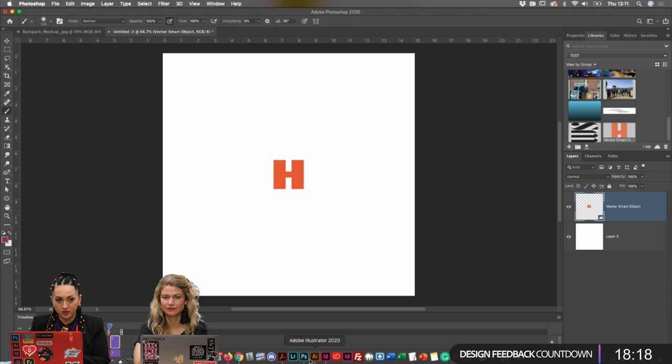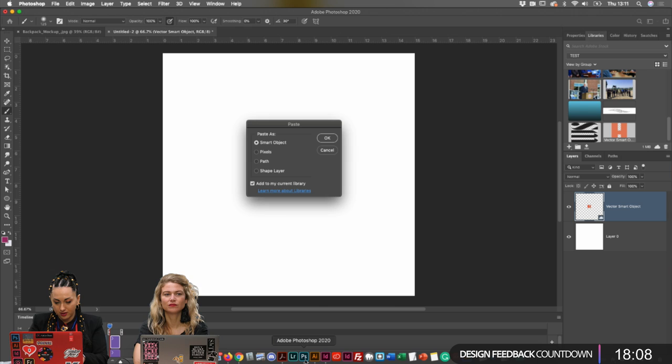I'm not going to transform it yet because I want to make sure that I have all letters together. Make sure they all transform together for the same size. So I'm just going to go ahead and do this real quick.